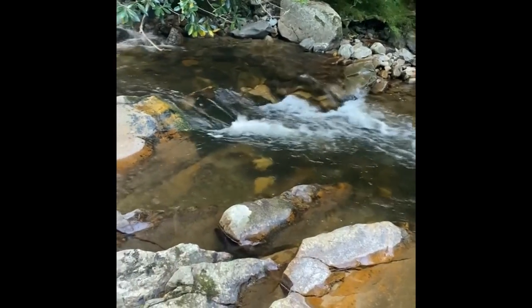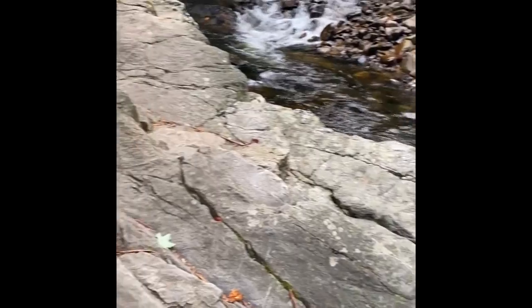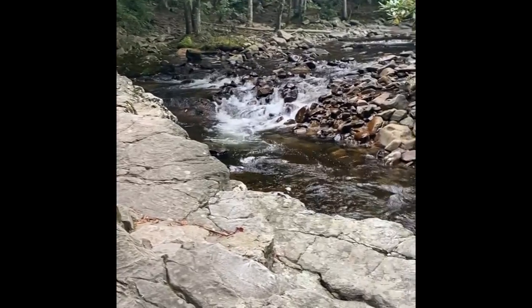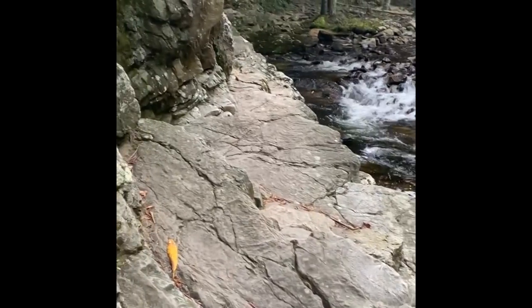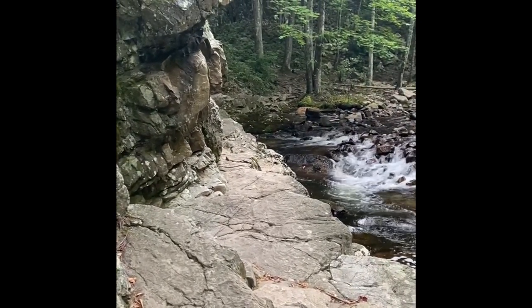So this is the bottom of Laurel Falls. I was just showing you Laurel Falls. Look where the trail goes, down the side of these rocks. We hug the bottom part of the falls. Now this is the Appalachian Trail, believe it or not. This rock outcropping. Tom will be coming around that corner here pretty quick.